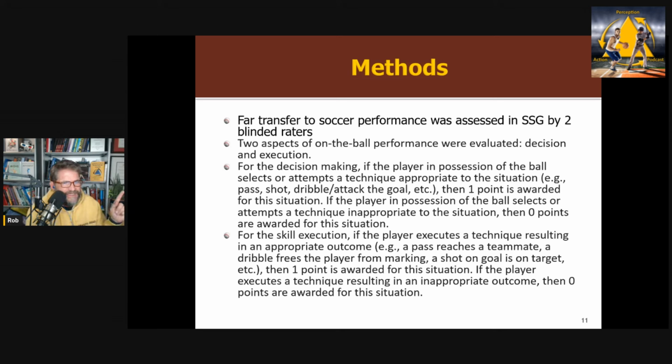So 1 is the right decision. If there's a big gap opening in front of you, probably driving the ball to the net is a good decision. You get a 1. 0 if you passed in that situation. So that's decision-making scoring, and then the second scoring was on skill execution. If you pass the ball, did it actually get to the receiver? Did it reach their teammate? You got 1 point for that, right? So that's kind of the base.